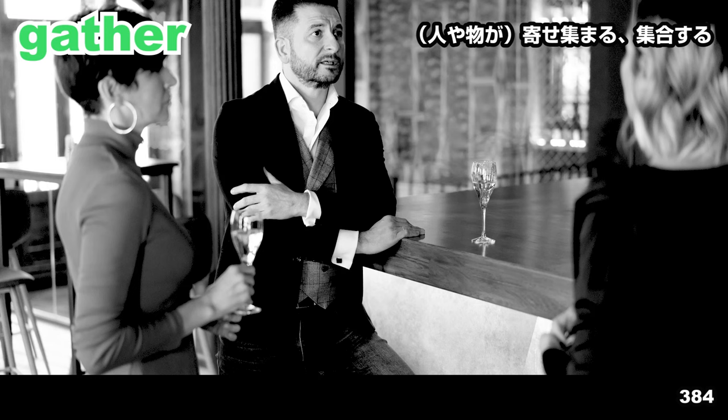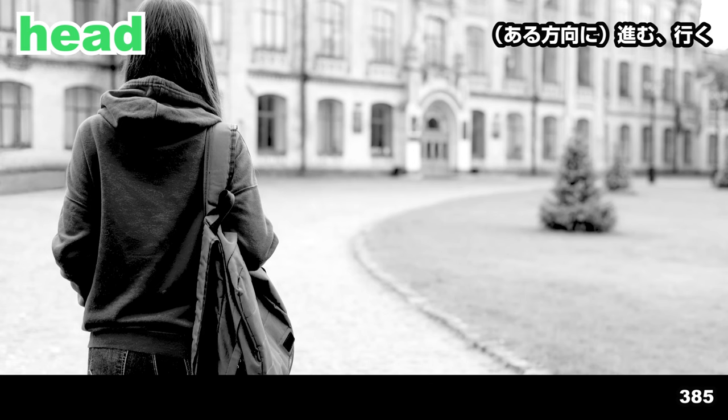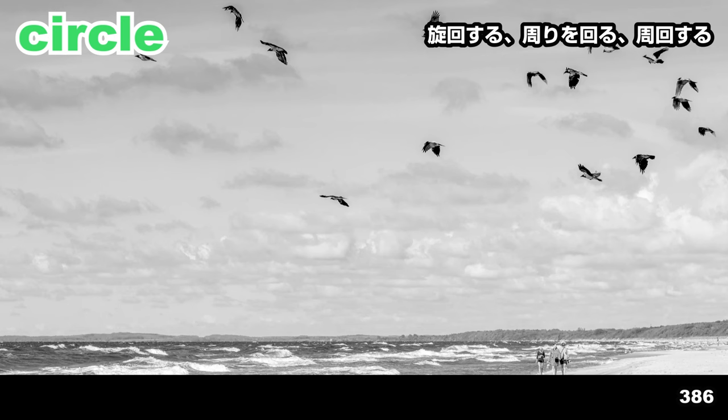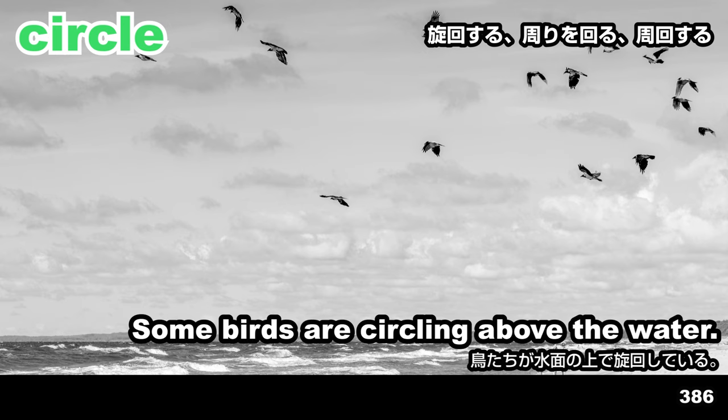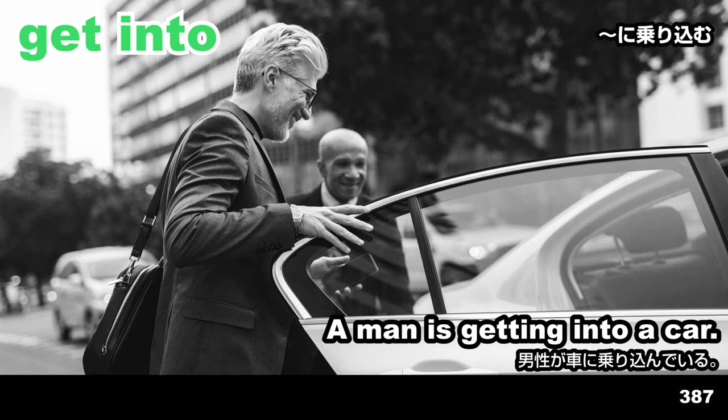Gather. They are gathering at a counter. Head. A woman is heading towards a building. Circle. Some birds are circling above the water. Get into. A man is getting into a car.